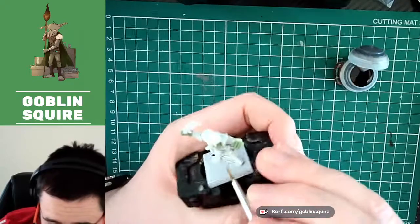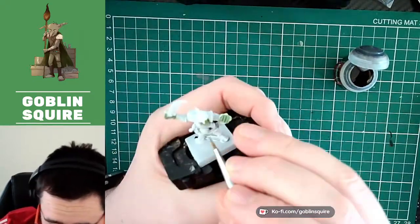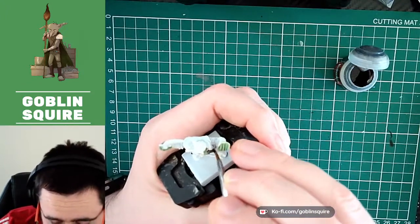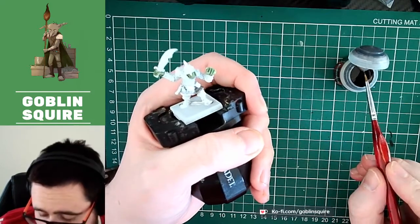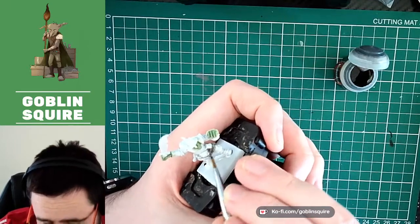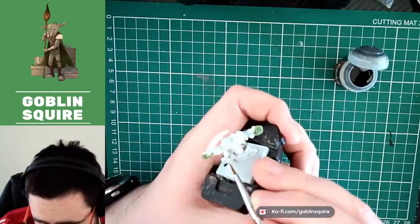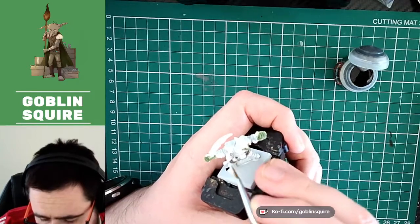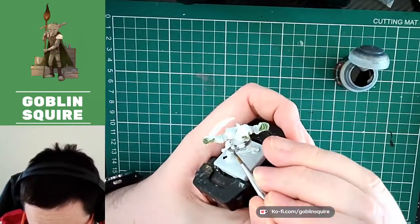If what you're looking to do is build some dungeons for your players, or build up a bit more of an army or something, do check it out, because it's great value, I think, for what you're getting. So yeah, this guy probably cost me about £2, I would think, because he was part of a pack. So yeah, I think you can't argue with that too much. But yeah, I think he will hopefully look really cool once I've finished with him.